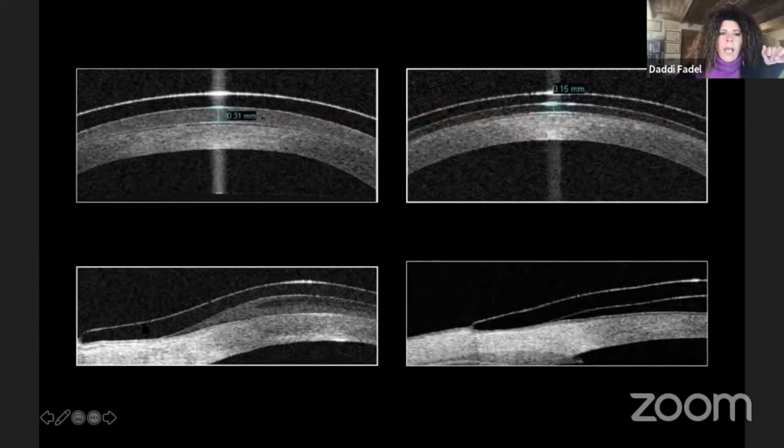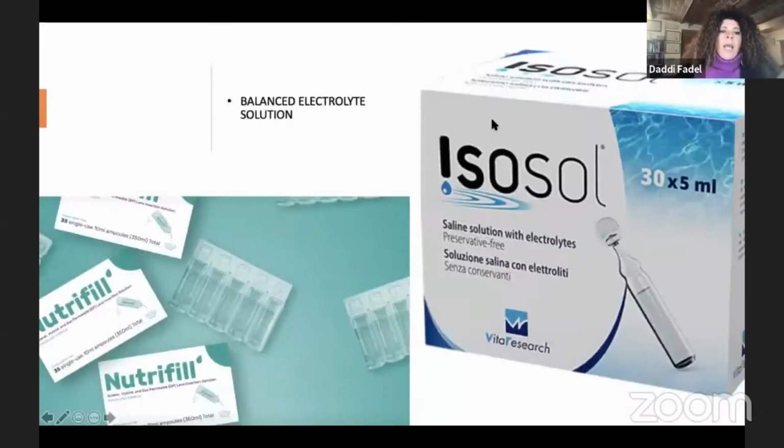Here we can see the OCT picture shows debris formation with high limbal clearance, and reducing the limbal clearance allowed clearing the fluid reservoir from debris. A balanced electrolyte solution can reduce this phenomenon. You need to instruct your patient to avoid taking breaks during the day to remove, clean, and fill the lens with fresh preservative-free solution, because this will increase the formation of debris.